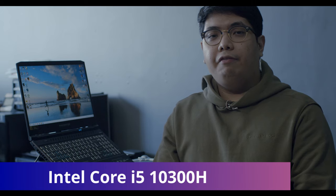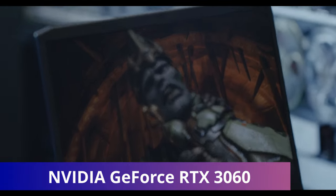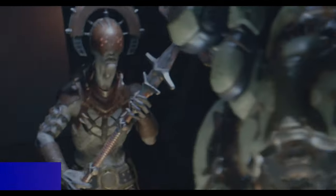In this video, we're going to be looking at the Intel i5-10300H from Intel. It was launched in the Philippines last year, and we wanted to see if it's still able to perform greatly in 2021. So we're going to use the processor inside the Helios 300 from Predator, which has the 10300H along with the RTX 3060 from Nvidia. We will see if it can still play greatly in 2021.